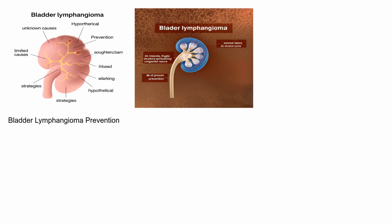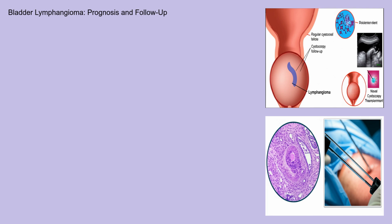Unfortunately, there's no known way to prevent bladder lymphangioma, primarily because the exact cause remains unclear. Since many cases are thought to be congenital, preventative measures are not applicable. Avoiding trauma to the pelvic region could hypothetically reduce the risk of acquired lymphangiomas, but this is not a proven preventative strategy. The prognosis for bladder lymphangioma is generally excellent, as it's a benign condition.